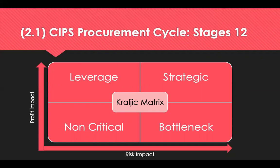So fairly low risk. And your non-criticals are your office supplies and such that you just want to bundle together, because you don't want to spend too much time focusing the attention of your contract and supplier relationship manager on those. In fact, it's better to focus it on the right-hand side of this model.